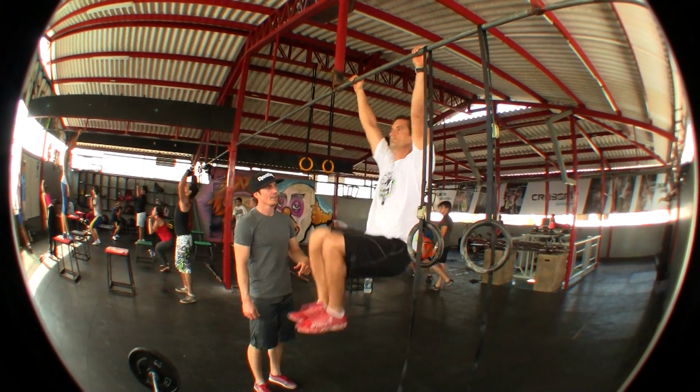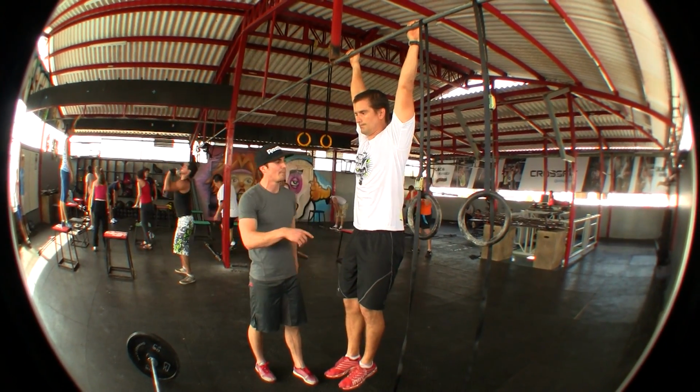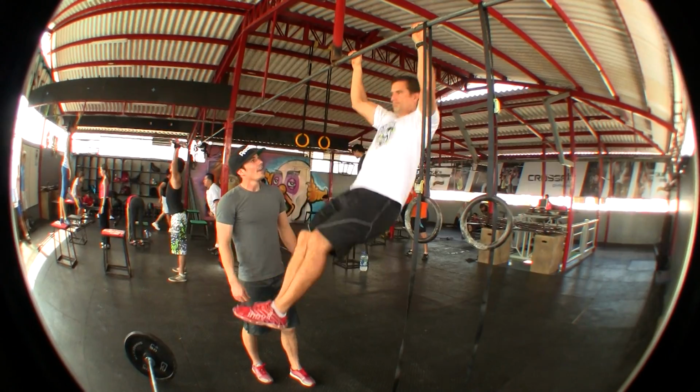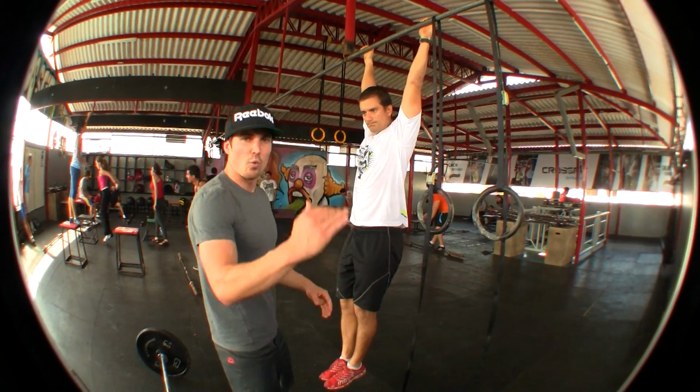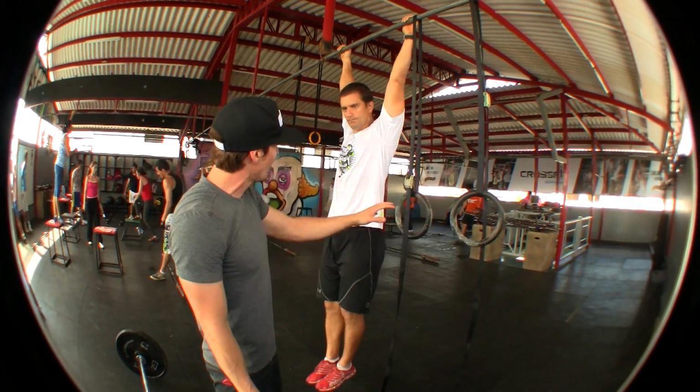So thighs come up, kick, straight up. This is starting to look kind of like the Adrian Bosman kipping pull-up drill. Go ahead, one more time. And what you start seeing is that there's a little wave going on because the hang is very different than the support on the rings.